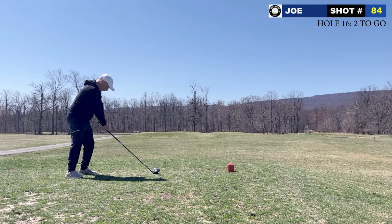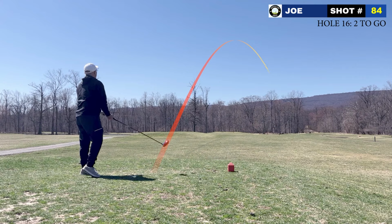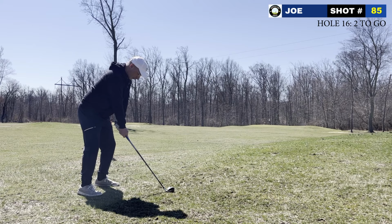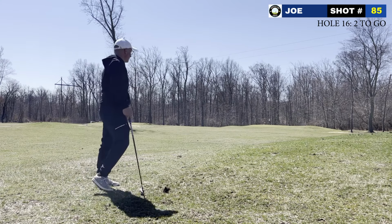Now, I got to tell you, I think when all is said and done, I only 3-putt in this round twice. And, I mean, that's pretty fantastic. That means that part of my game is pretty solid. I just got to get the approach shots down. Look at this. Back to the junk. I about broke my wrist on this, man.